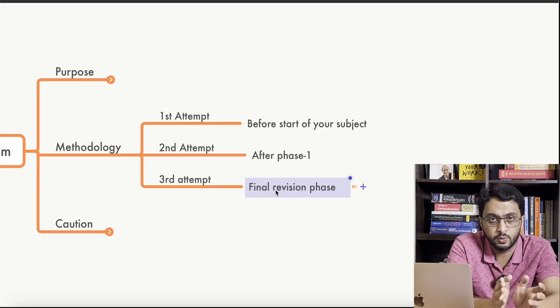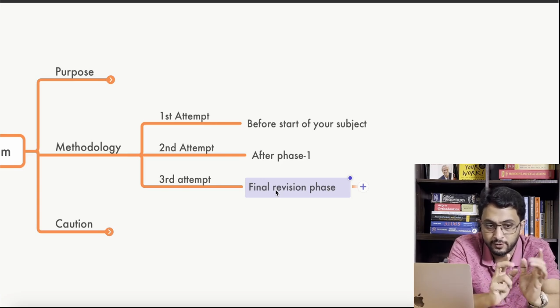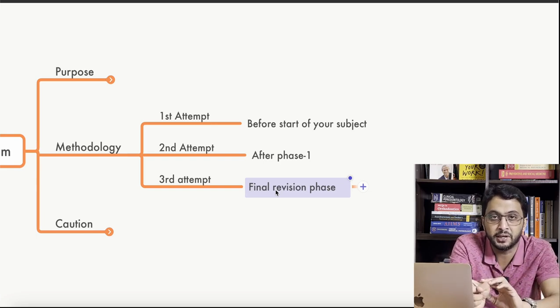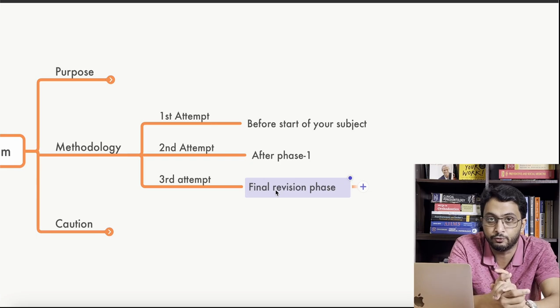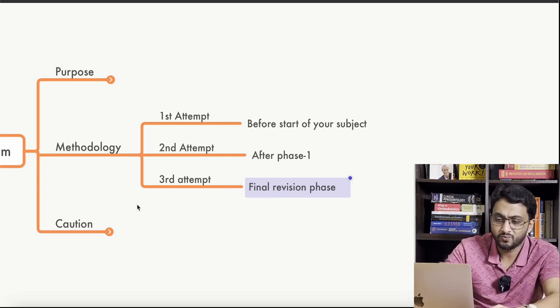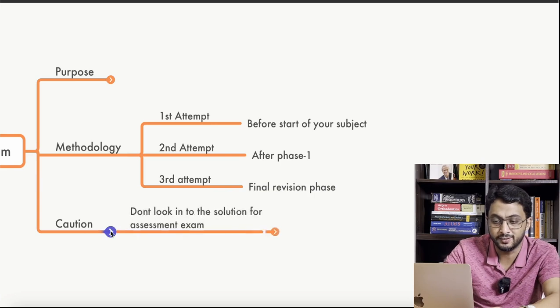So the moment phase 1 is over, for those joining right now, in phase 2, redo the exam. You would have already revised a good bit, so you will see the improvement. On the graphical representation, this is your attempt 1, this is your attempt 2, this is your attempt 3, and you will see the improvement. After every phase of revision, I want you to attempt the exam. Now, a very, very important caution.